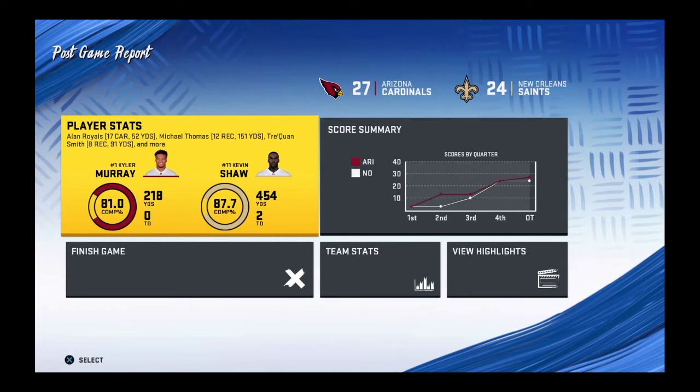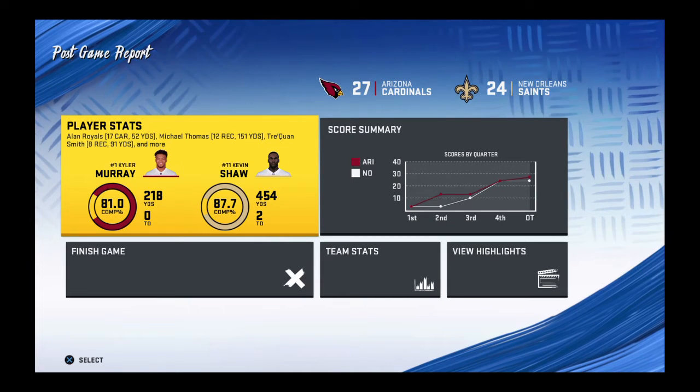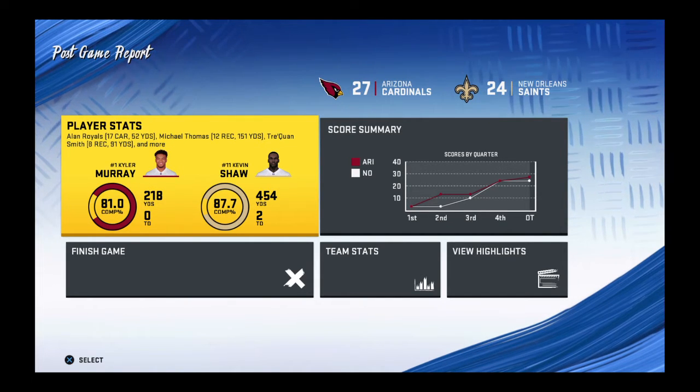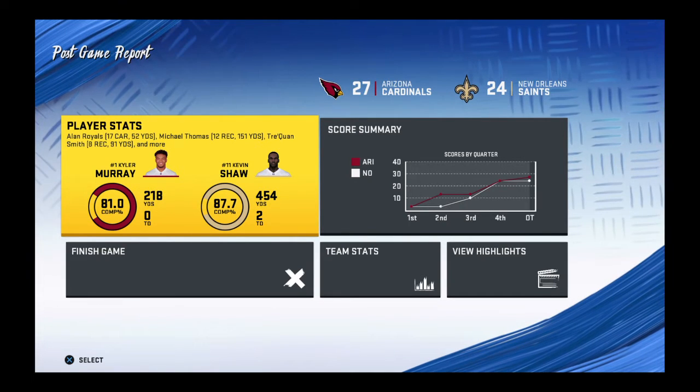So for the Cardinals, they move back over 500 at 7-6, and they will head back home next week. Meanwhile, for New Orleans, it's their very first clunker of the year as they'll fall to 12-1, and they'll get a chance to redeem themselves at home next week.